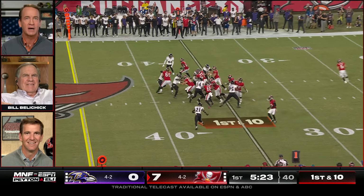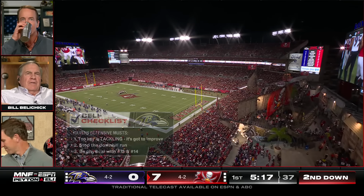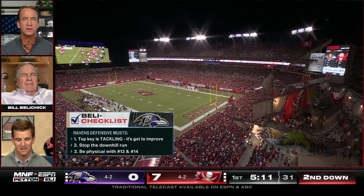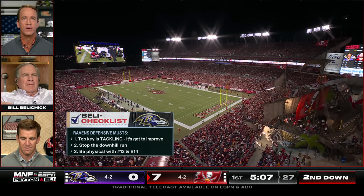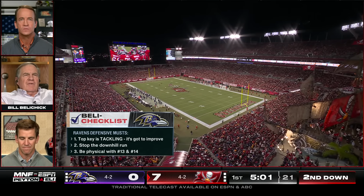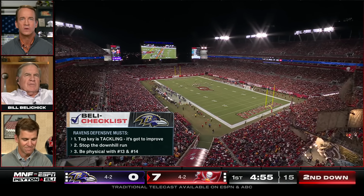Hey, Bill, talk about the Belichick list for this Ravens defense tonight. I think the biggest issue for the Ravens is the Ravens. They've got to do a better job of tackling. That has to improve. They haven't tackled well. Stop the downhill runs, which they have been pretty solid on. They just can't let the Bucs get the running game going, and then be physical and not give up any big plays across the board, but especially to these two receivers.